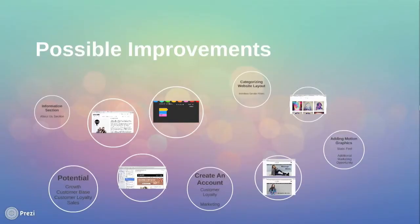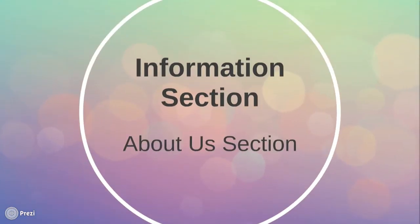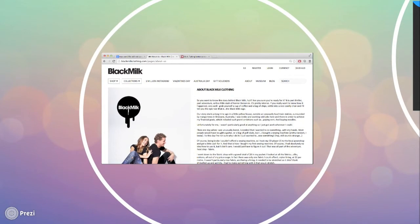This section of the presentation will highlight some of the suggested improvements that have been made for Philip Normal's website. The first is to incorporate an additional information section, particularly an About Us section. This gives Philip Normal the opportunity to inform customers of what the business stands for and creates an emotional attachment, which has been proven to increase purchase behavior. Black Milk Clothing have done this particularly well by creating an About Us section that tells the founder's story of success from humble beginnings and creates an emotional attachment between the founder and consumer.